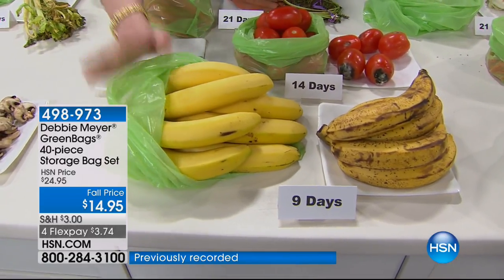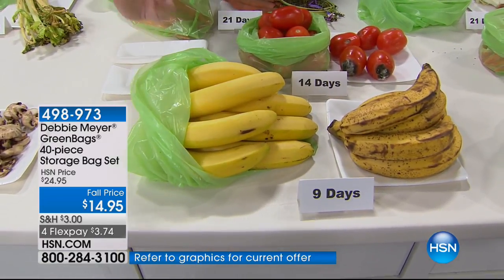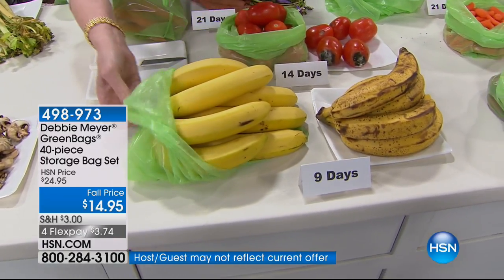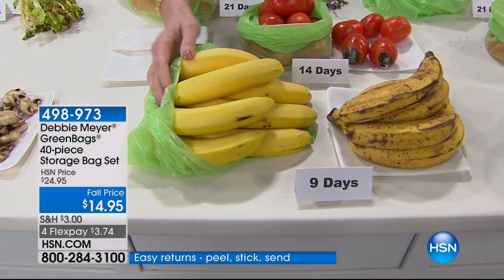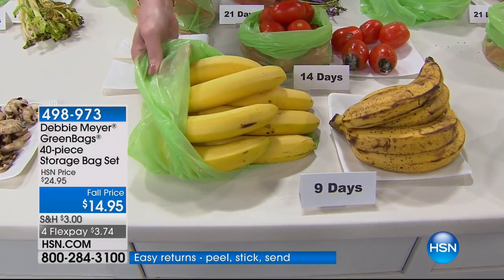All of my bags are BPA-free. To take care of them, you simply rinse them in cool, clear water. No soap. You don't need soap. Just rinse them, and you can turn them inside out. Every one of my bags is reusable up to about 10 times each, which in this package of 40 bags represents 400 uses.